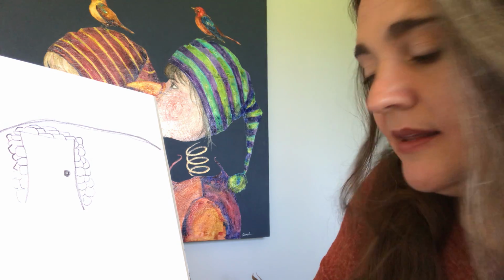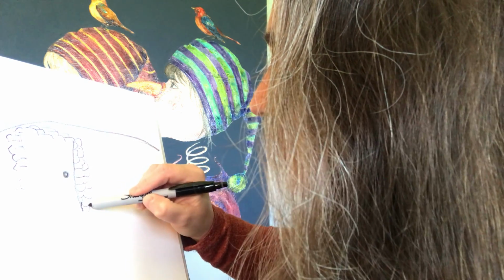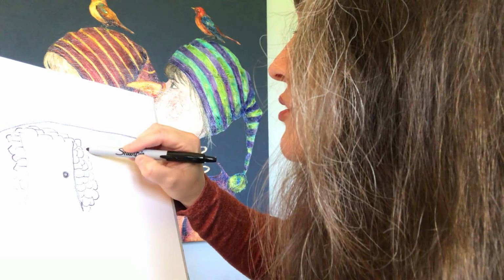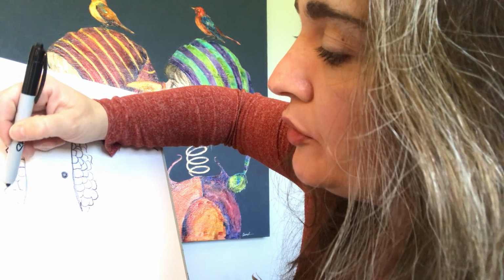Staircases are pretty tricky, I think, because you're working with perspective. But maybe you like architecture and perspective and straight lines, but certainly staircases do not have to be straight lines. They could be whatever you want.